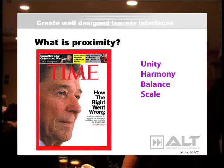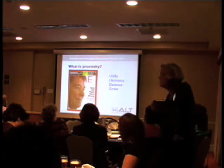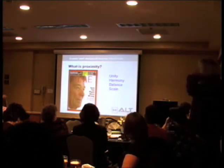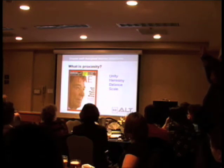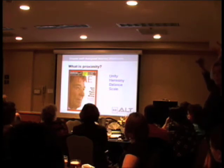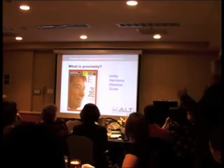So if we take a look at Ronnie here on Time Magazine, notice that we put the tier right across from the caption, how the right went wrong. Notice how we have all the sub-stories up top and together. Proximity is positioning.